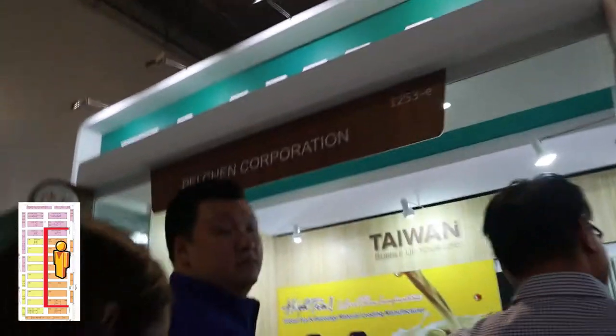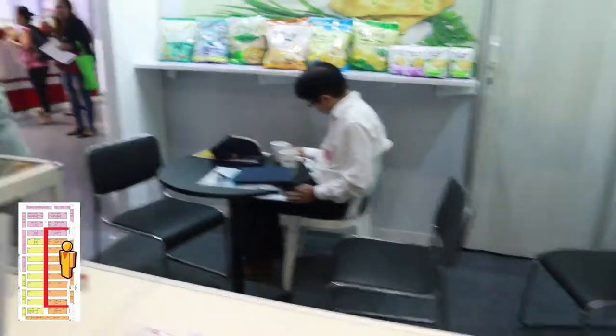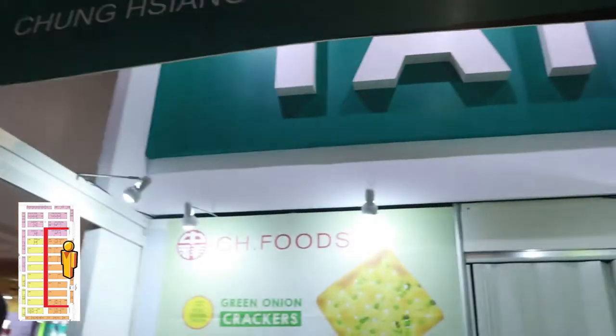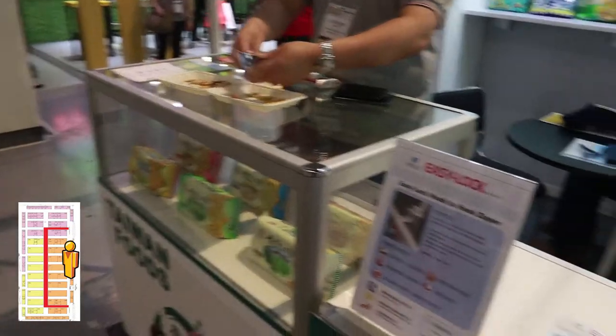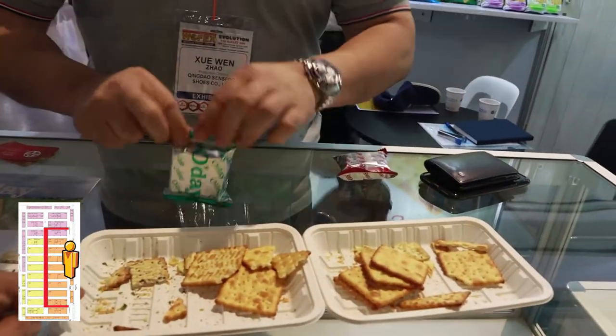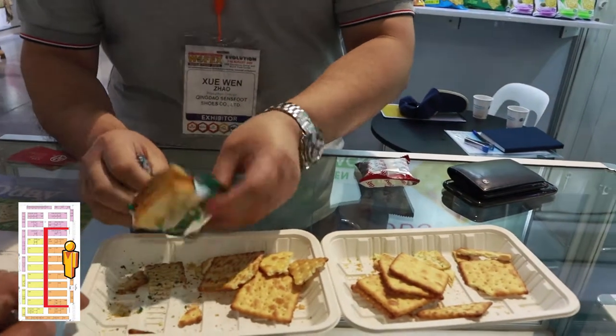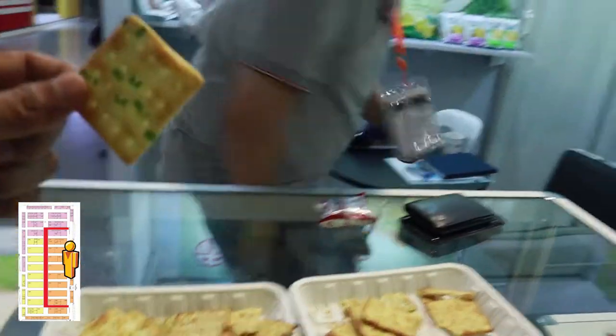Pai Chen Corporation. Beverage. Milk tea stuff again. So I think Taiwan people like milk tea a lot. I'll check it out later. Okay, and then what's this? Crackers shop. I think this is a specialty scaled up cracker. Okay, you can try. Yes. This is milk flavor. And okay, this one is green onion, original one. Green onion. Yes. Okay.